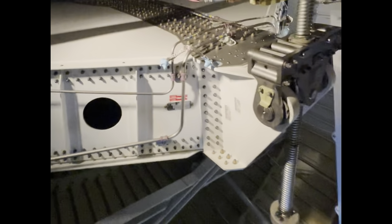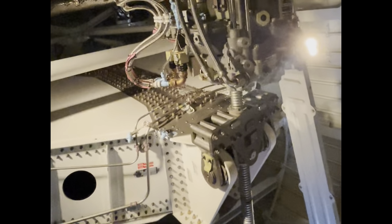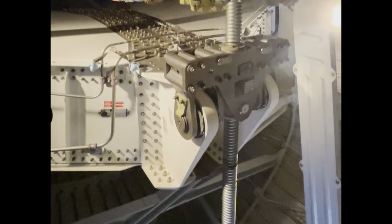Along with other things in this compartment is obviously the horizontal stabilizer, ducting for the APU bleed air, and the big old famous jack screw. In Airbus terms, THS, trimmable horizontal stabilizer. It moves the horizontal stabilizer up and down.